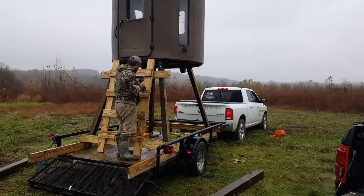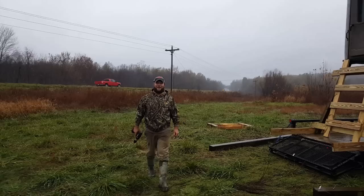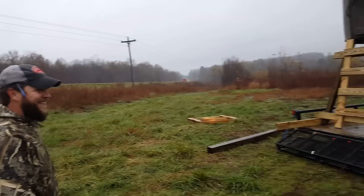All right, she's down. Hey, we probably gotta hook it up to the Ford, huh? That Dodge ain't gonna make it through anything. Low blow. Oh, yeah.